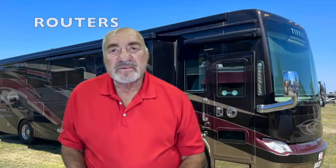Now let's talk about routers. Most people use a router and a modem connected to a professionally installed cable in their home. So you have the router, the cable is connected into it, and then the router can broadcast a signal to any of the devices that you log in on. While this isn't the typical internet setup you see on the road, you can use a router in your RV Wi-Fi setup as well.